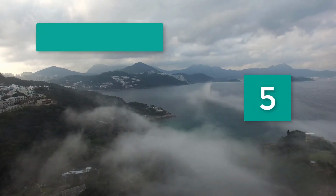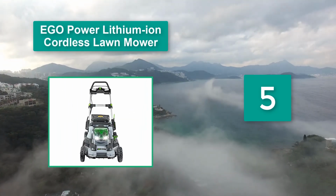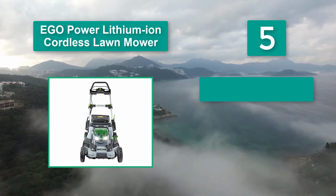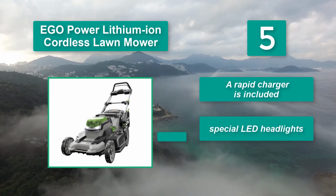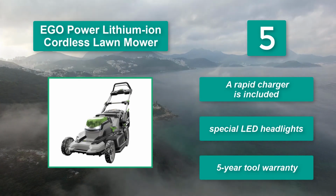Number 5: EcoPower Lithium-Ion Cordless Lawn Mower. It is a state-of-the-art rechargeable mower featuring a 20-inch deck and 3-in-1 functions which include bagging, mulching, and a chute for side discharge. Main features: a rapid charger is included, special LED headlights, and a 5-year tool warranty.